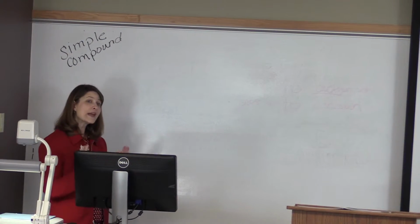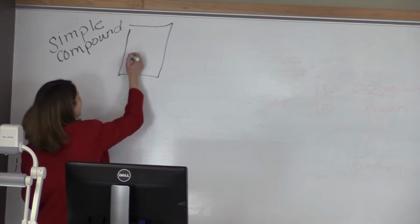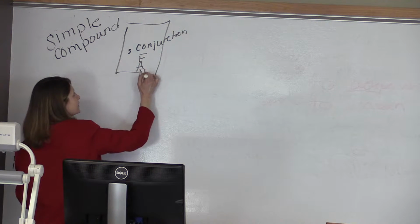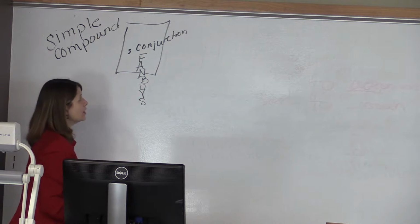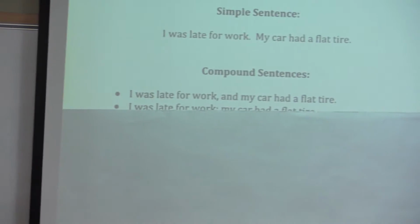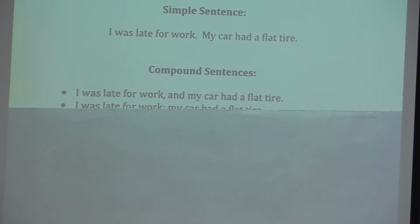I showed you there are three basic ways to form the compound sentence. First of all, we can do what? You know what door number one was? Comma conjunction. Good job. We talked about those conjunctions being the fanboys: for, and, nor, but, or, yet, so. So we can join sentences that way, like this. I was late for work, and my car had a flat tire. So I have two complete sentences joined with a comma conjunction. That's door number one. It's a great way to make a compound sentence.